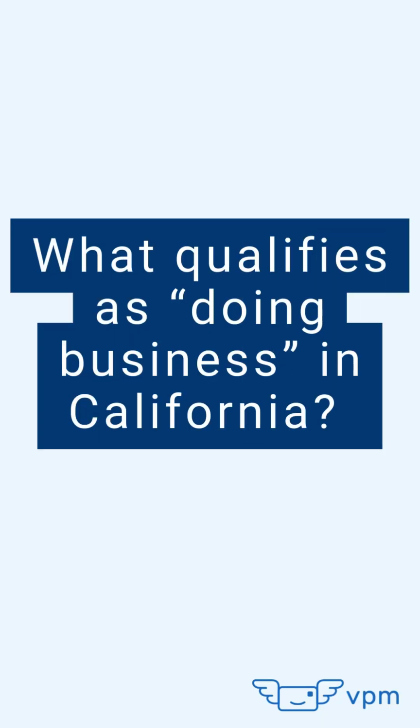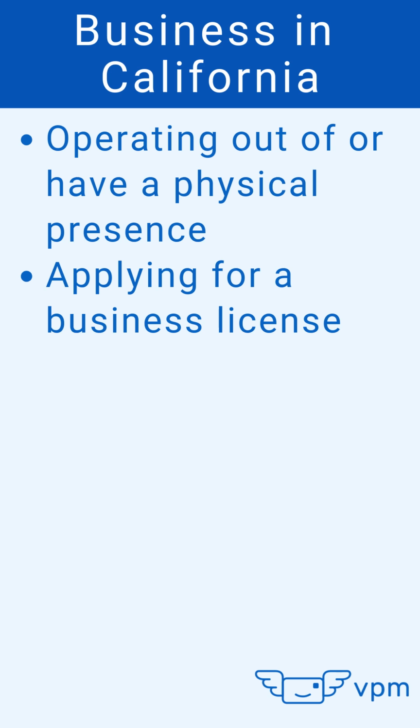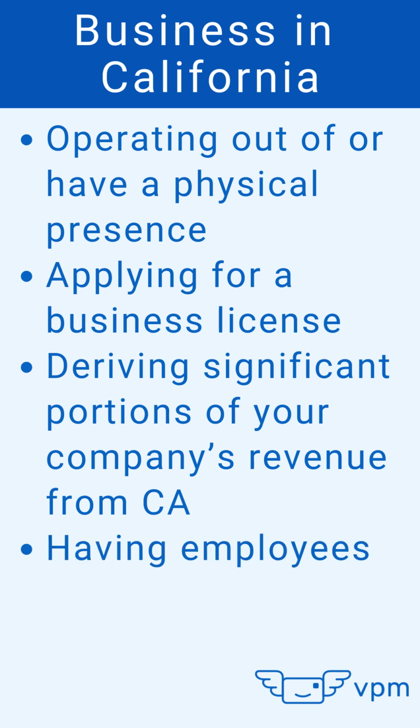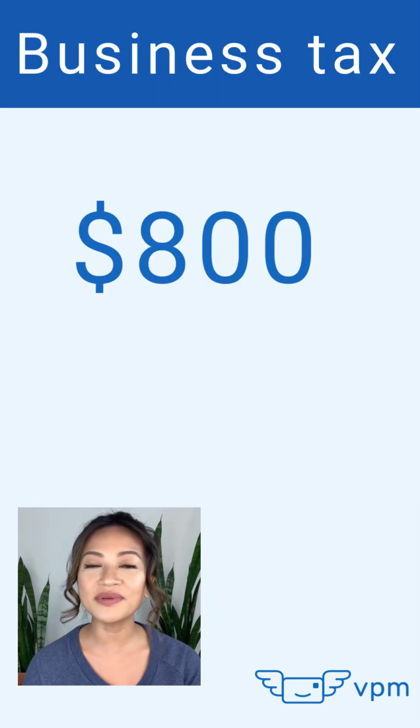But what qualifies you as doing business in the state of California? It's when you're operating out of or have a physical presence in California, having or applying for a business license in California, deriving significant portions of your company's revenue from California, and having employees that work in California, or having to pay state payroll taxes. So to clarify, that business tax is the $800 all LLCs must pay.